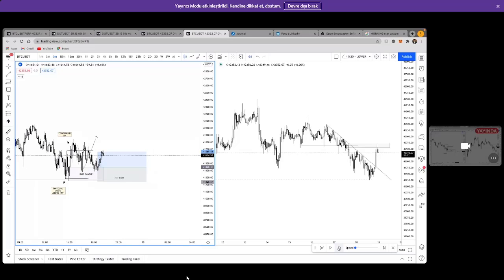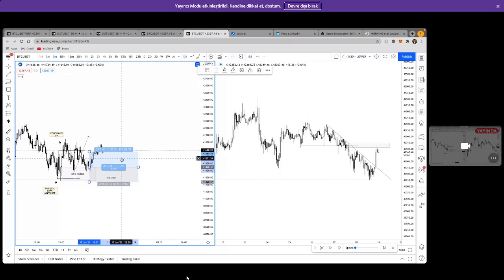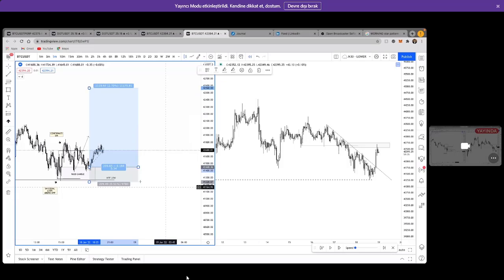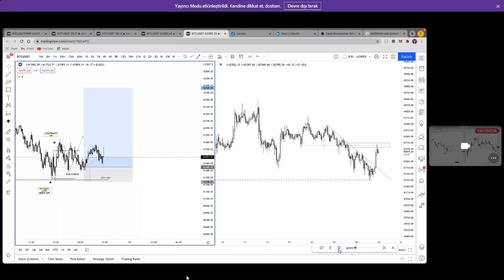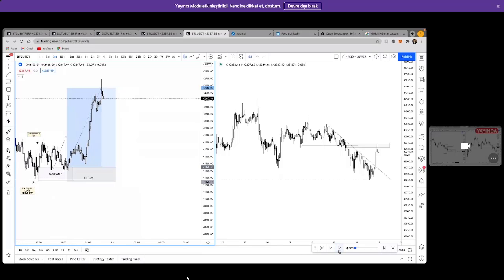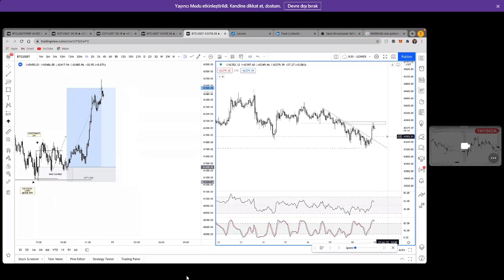So you can see you are already at your target. The target is 42,568. Okay, so this is a 5.3R trade. Pretty big impulse. And there you go. Full target hit, which was the hourly supply that we have right here.